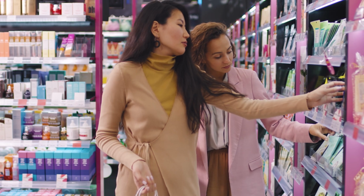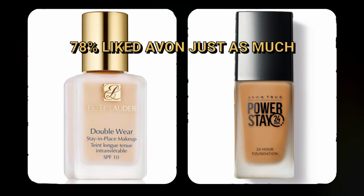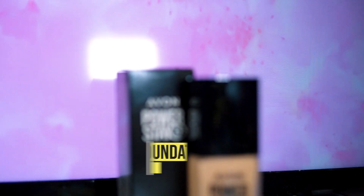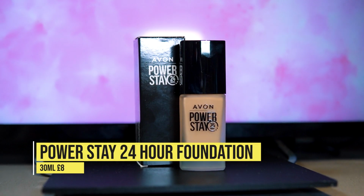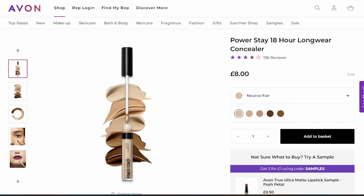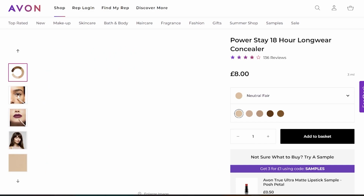Now, no shade to the luxury brands, but in a recent survey where consumers compared the famous Estee Lauder Double Wear Foundation against Avon's Power Stay 24-hour foundation, well, 78% of those people liked Avon's foundation just as much as the luxury competitor. Now, this foundation comes in 33 shades, so it's super inclusive. I've been wearing mine for over 8 hours now, and it's not budged. The shade that I'm wearing is nude, it's lightweight with medium to full coverage, and another part of the collection is an 18-hour concealer that comes in 5 shades.